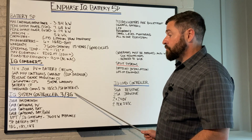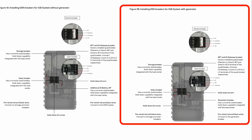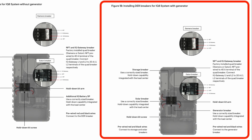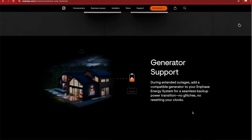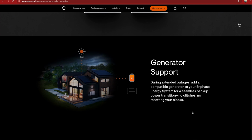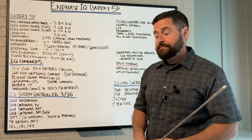You can go with the 3G, which takes one of those battery slots and instead gives it a generator slot. So with the IQ System Controller 3G, you can connect a generator to that, but it's going to be limited to 64 amps, and then you're going to have one 64 amp circuit of PV and one 64 amp circuit of batteries. Essentially, those are 80 amp breakers, also known as 64 amps continuous.